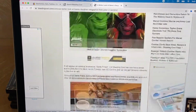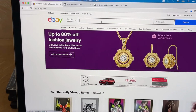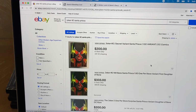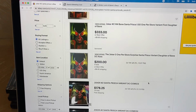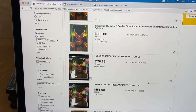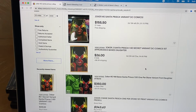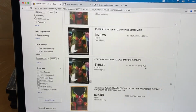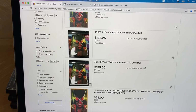Yeah, it's going to be a key book. It's going to be a hot book. This cover is going to be highly sought after. If you go on eBay right now, you can. I looked under Joker #2, Santa Prisca, Secret Santa Prisca, I think is what comes up the best. And you can see there's a couple buy it nows at $200. There's one at $333. There's an auction at $178 with 2 days left. Another auction at $155. A brand new auction just listed with 6 days left. So, how many listings we got? 1, 2, 3, 4, 5, 6, 7, 8 listings, and it looks like about half of them are auctions.